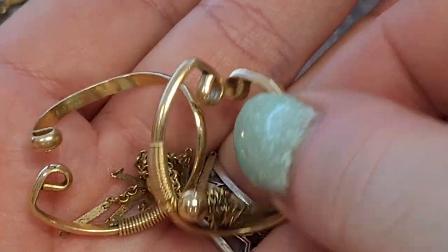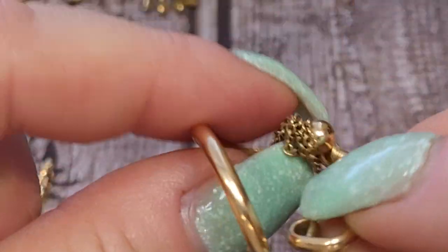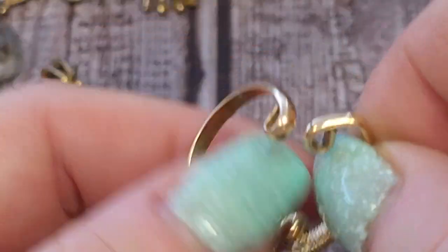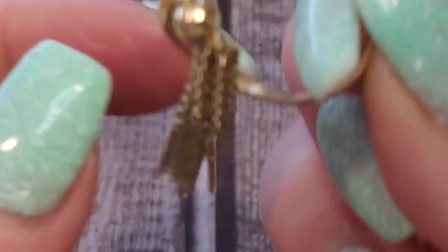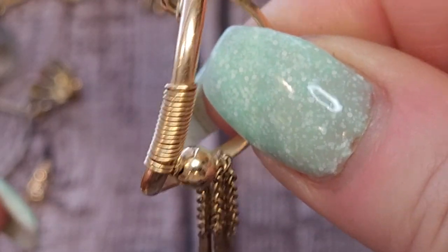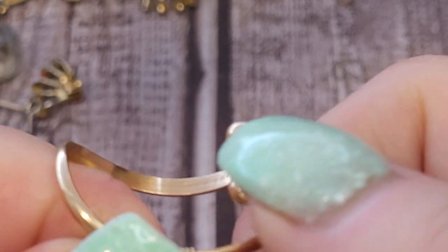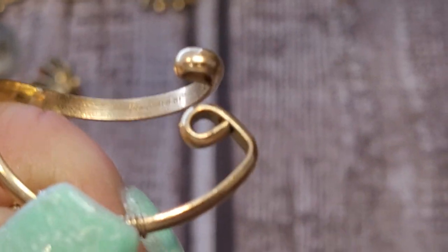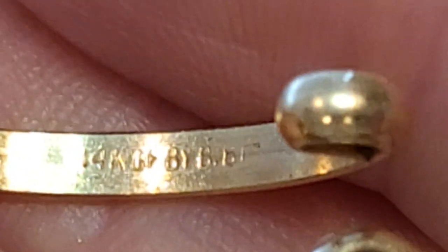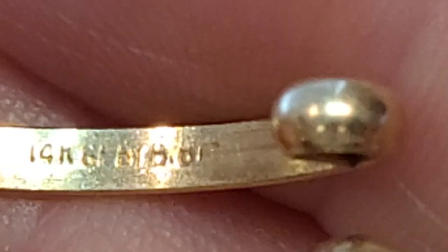They're a little bit different. They have some kind of dingly thingy. How is it supposed to go? Oh, I'm not sure. Like this. Like, if this is your ear, it probably hangs like this. Let's see if this one has any maker mark. Oh, we also have some kind of writing. Also 14 karat gold filled by, oh, this one has more letters. B.